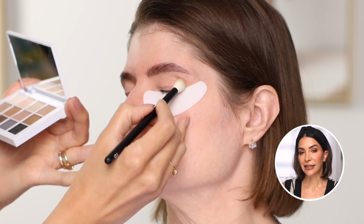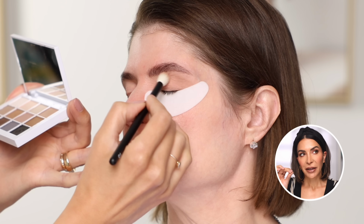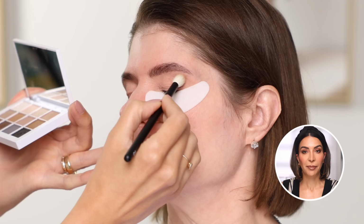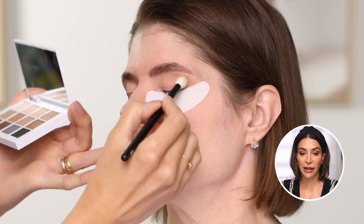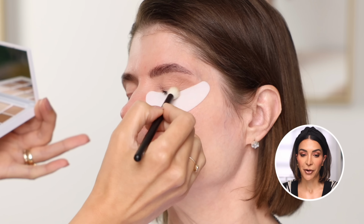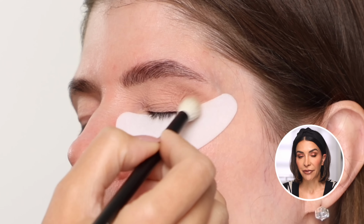The transition shade is the first shade used in the crease, and it's typically a little bit deeper than your skin tone. So it's going to be different for everyone. This is the one that I used in the Makeup by Mario palette. This is the new palette from Makeup by Mario, so it has cooler tones. But again, you don't have to use this specific palette.